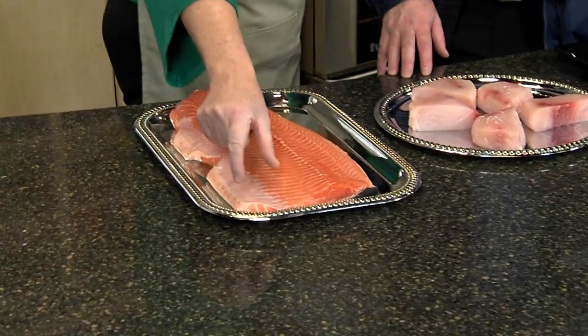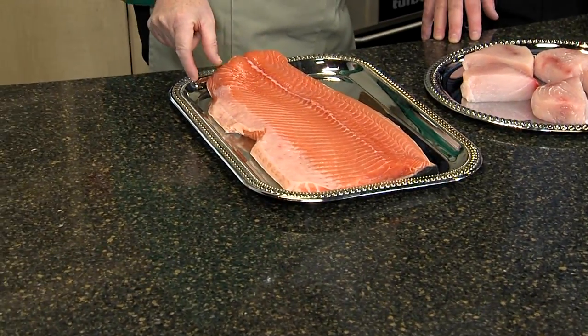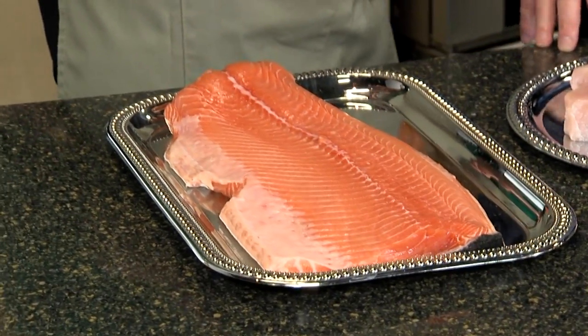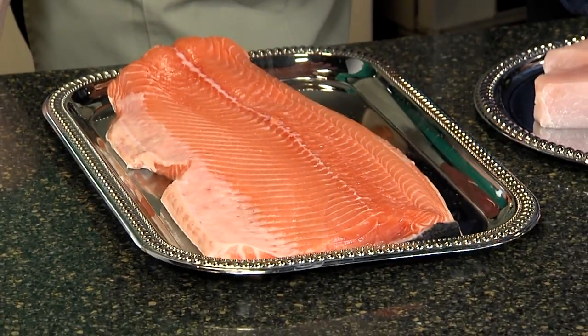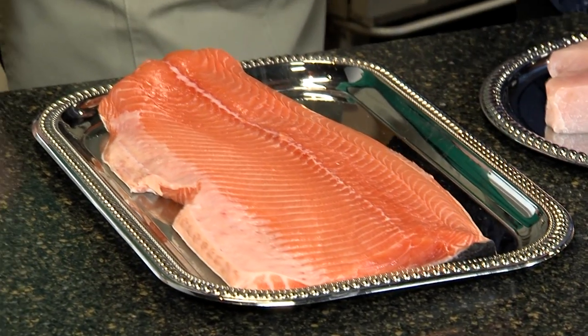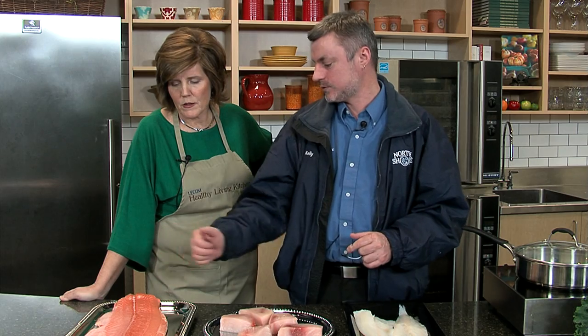So I'm looking at this beautiful fillet, and I see the belly fat here. That's the fattiest part of the fish. Yes, that's the fatty part. Now, in most other salmons, you would want to cut this belly fat piece off because it doesn't taste good. Because that's the salmon that has the icky fat, the easiest way to explain this. This salmon has the good fat. This is sushi grade. You can eat it raw. I absolutely love it.